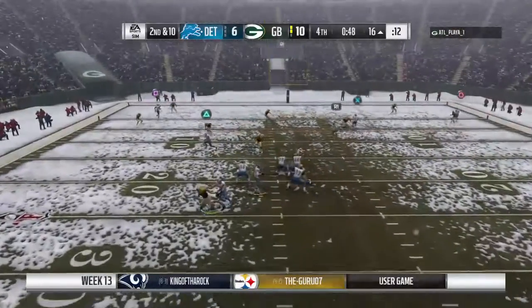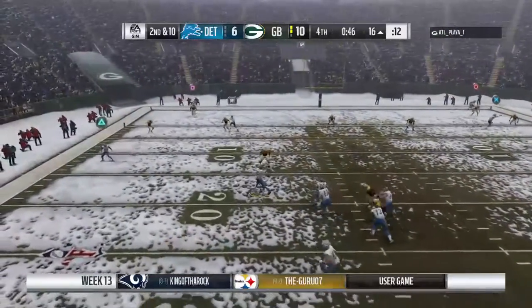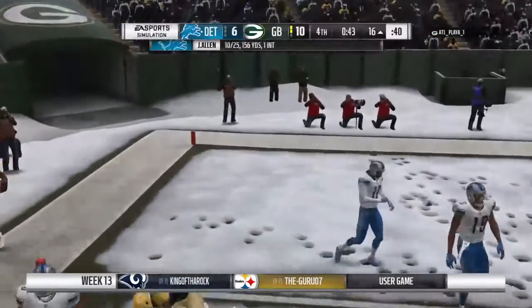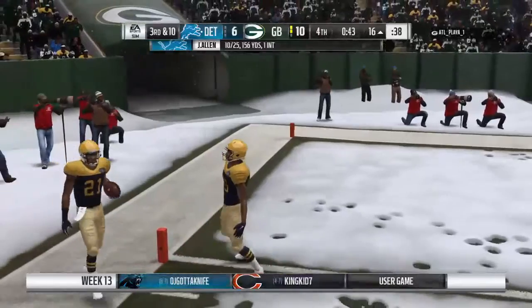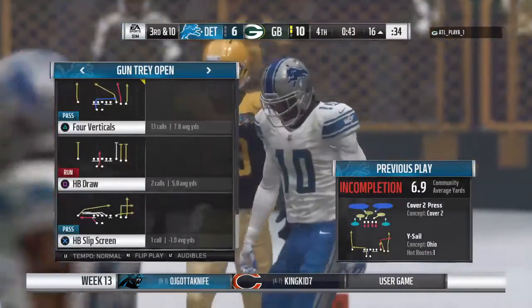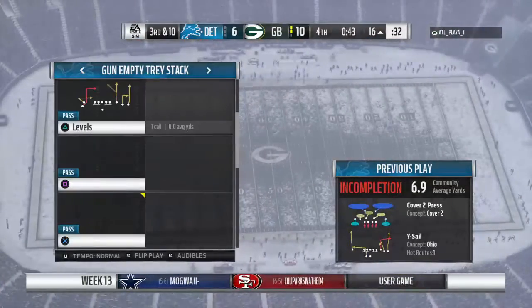Back to throw. And this would have been intercepted if he could have gotten the feet in. He didn't, so it's incomplete. Boy, that one really could have turned this thing upside down. Third and long coming up.